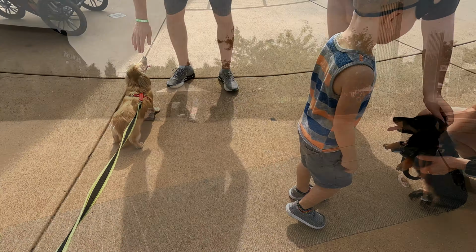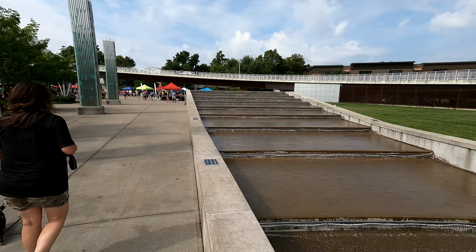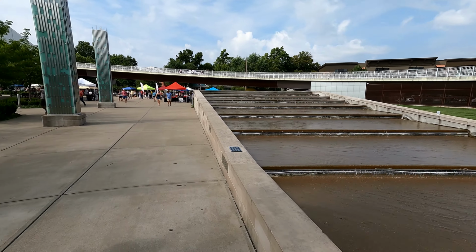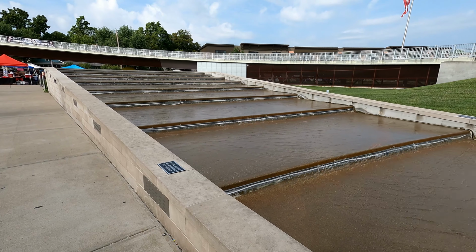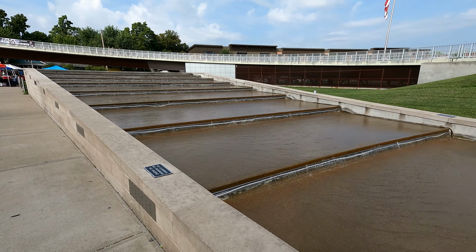All right, so this weekend and several weekends throughout the summer months, they have a farmer's market. One of the things about the Big 4 station, there's placards everywhere. Talks about some of the symbolism. This example is a symbolism of the Falls of the Ohio.